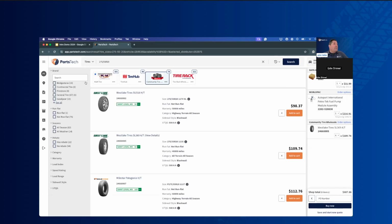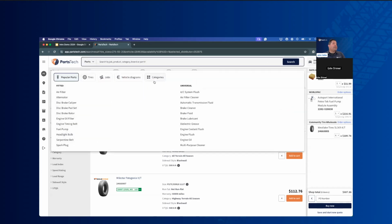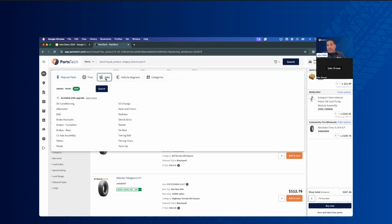So we've added a couple of different things in to make it even easier. If you come back here, I'm going to come back to my parts store here. Jobs. I've mentioned jobs. We're going to get to diagrams next. I know everyone's excited about that. Jobs. So what jobs allows you to do is to be able to select a job, a common job, and PartsTech will automatically pull into a list everything that you need and step you through a sequential search.